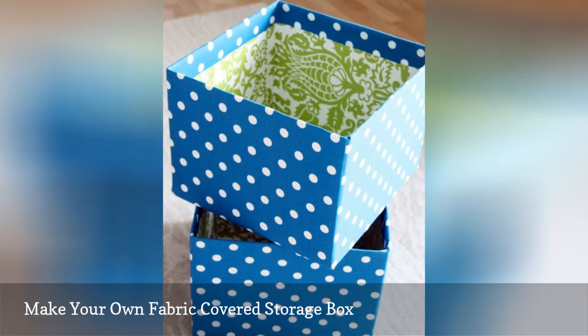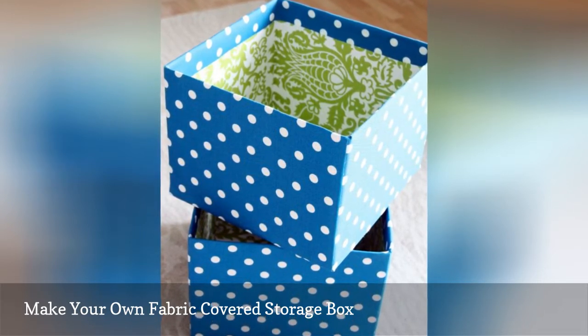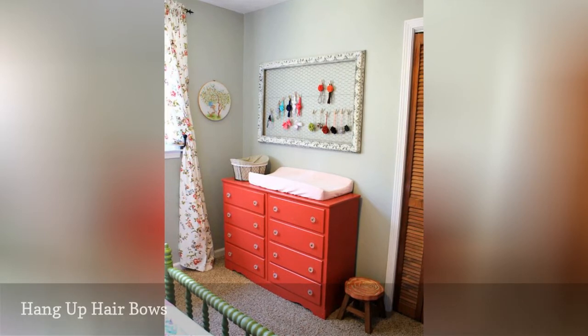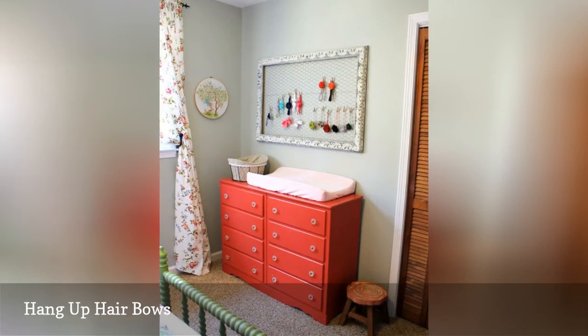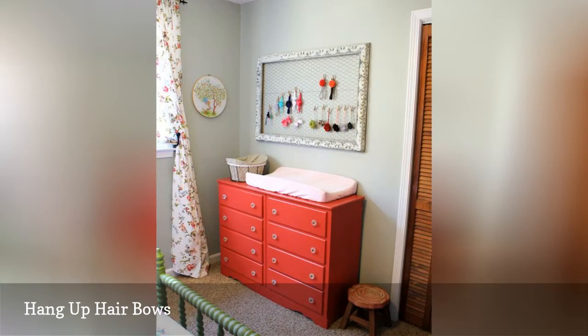All you need is a few scraps of fabric and a little hot glue to make these chic new clothing storage bins. A thrift store frame and some chicken wire is all it takes to recreate this shabby chic hair bow and accessory organizer, designed by Amanda of Amanda Medlin. Simply remove the backing, cut the chicken wire to fit, and staple it directly to the back of the frame.